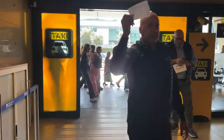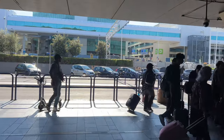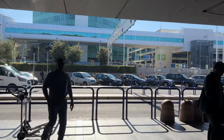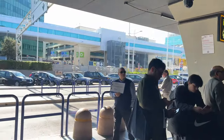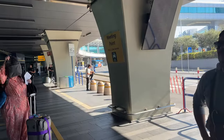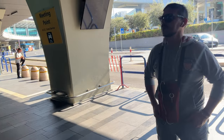People holding out signs to let you know that they are here to pick you up, making the way out to front. And this is the outside of the airport where you can pick up shuttle, taxis, ride share, yada, yada, yada, people coming to pick you up. And that's the tour through the International Airport in Rome.